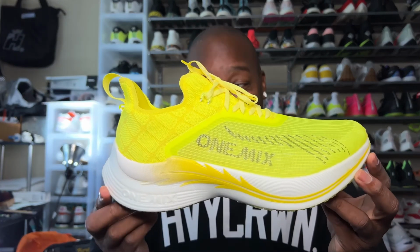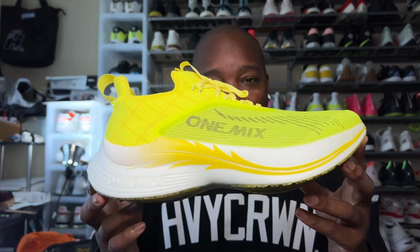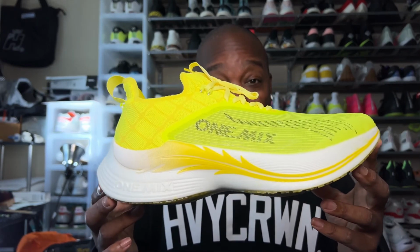There's just such a wealth of stuff poured into this shoe that it kind of defies logic on the fact that I got this shoe from Amazon, and this shoe costs, with a coupon, $100. Like, just over, I think I paid maybe $110 for this shoe. This shoe has the technology of a $250, $275 shoe.